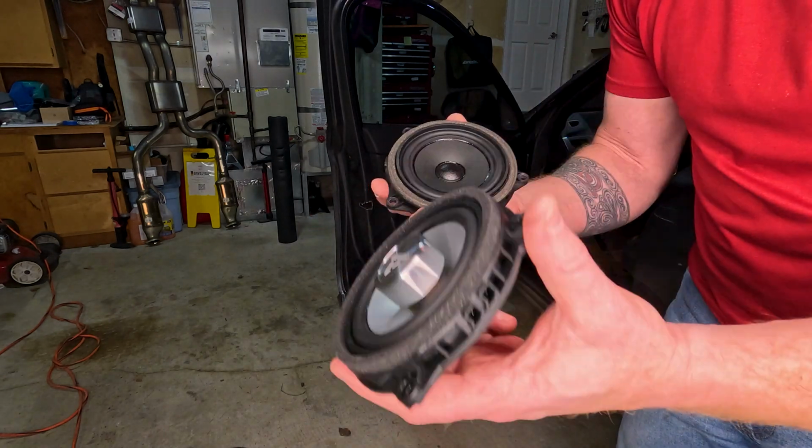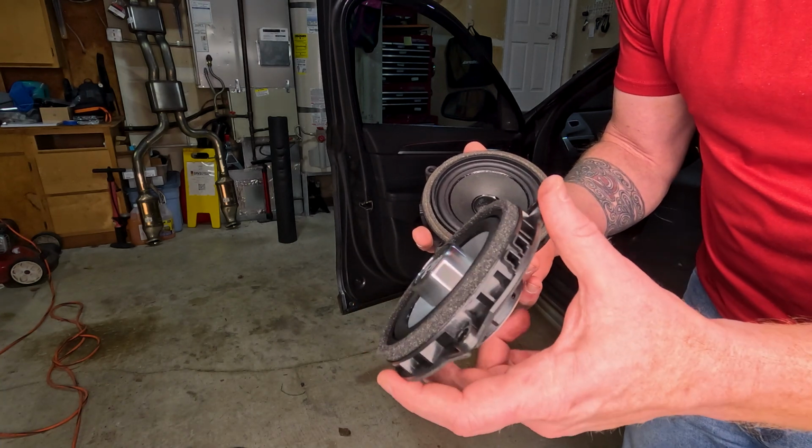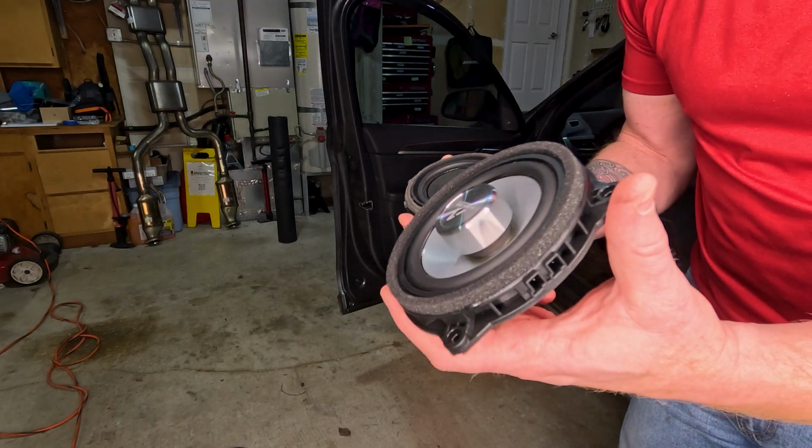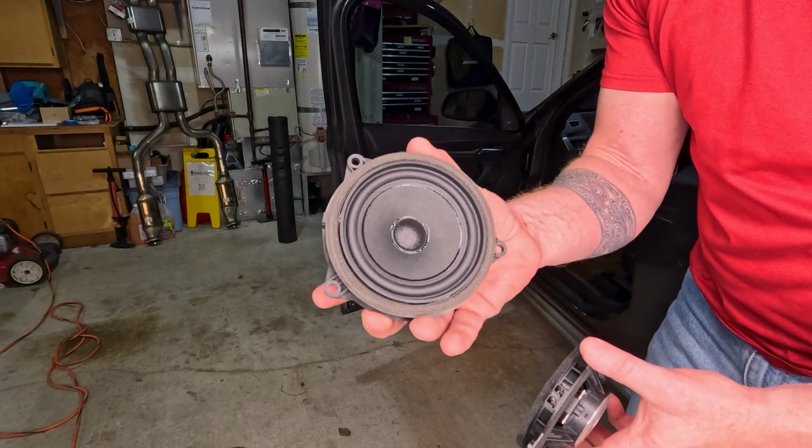So this is the reason why we're doing this. We're upgrading to what the speakers should have been in the first place. And these are better than the HKs. So even if you had an HK car, I'd be telling you to replace these. I do all the time. Okay, but these HiFis, they're terrible. This is why we're taking them out.